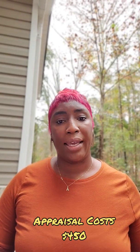So just to go over cost, your cost for your inspection is usually around $350. You pay that directly to the inspector, and make sure that money is coming out of your bank account, the account that you're using for the transaction. Next is going to be your appraisal. Again, that's going to be ordered directly from the lender, and you pay the appraiser directly. Again, make sure it's coming out of the account that you are using for the transaction.